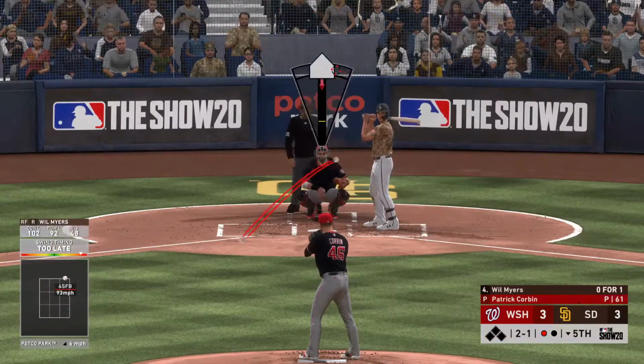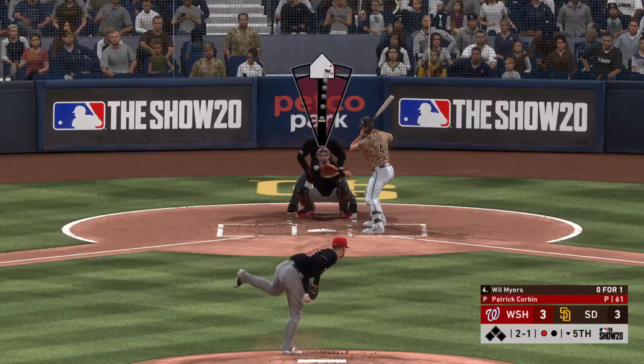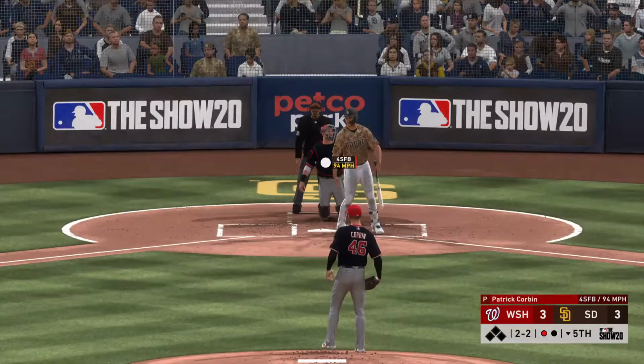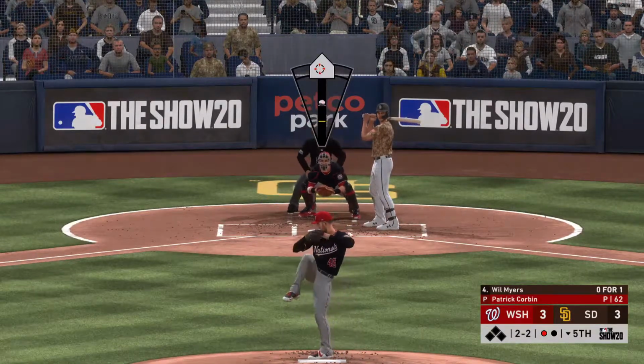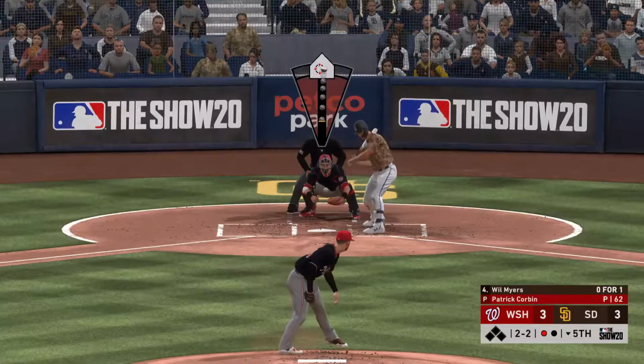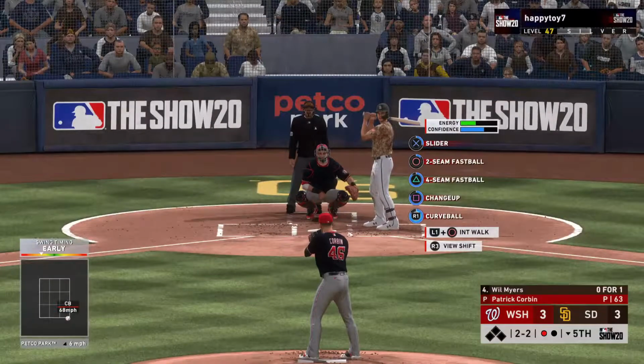It's not easy to get your barrel to a pitch that high. That can be an effective location as long as he keeps it above the letters. Right side, but it's going to be a foul ball. Down the third baseline, but a foul ball as it holds at 2-2.